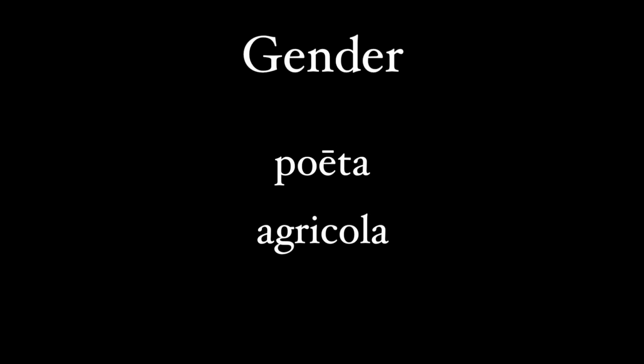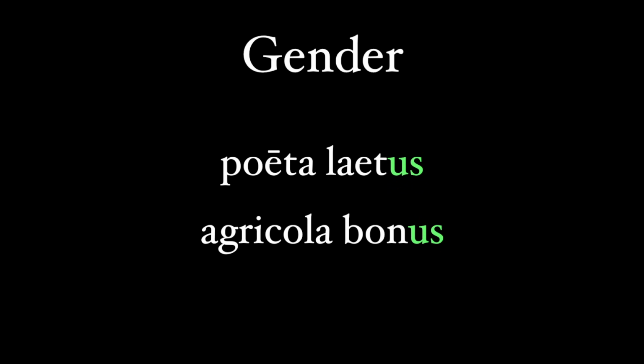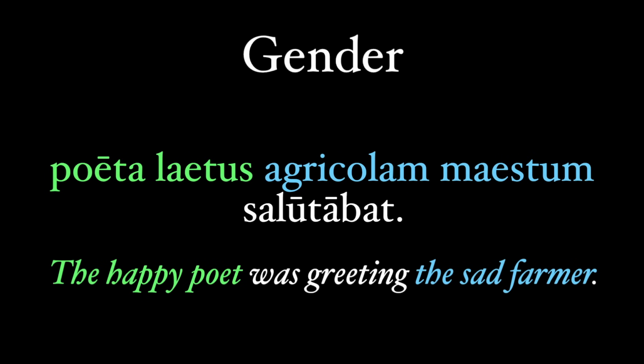One more note. You can often tell the gender of a noun based on the form of the adjective. There are some first declension words that, even though they end in an A, are masculine, like poeta, poet, and agricola, farmer. These words are the male occupation exceptions to the first declension nouns are usually feminine rule. So since they are masculine, the adjective used must be masculine. So a simple sentence like the happy poet was greeting the sad farmer, the adjectives will look a little different from their nouns. Poeta laetus, agricola maestum salutabat. But that's okay, because the adjective is just reflecting the gender of the noun, not agreeing completely in its ending.